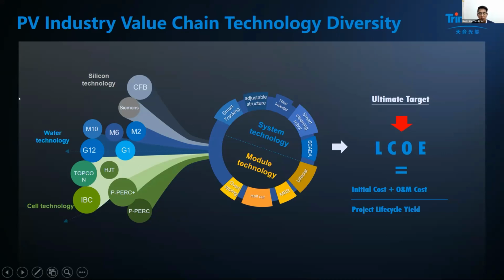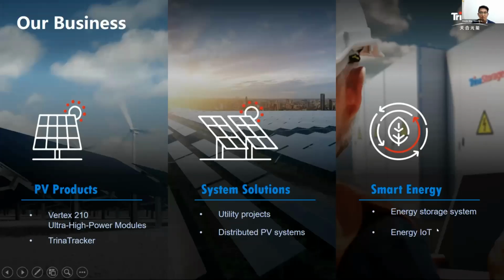Okay, so that's the whole picture for the whole supply chain from the industry's whole view. Take this view, I'd just like to introduce Trina's business.